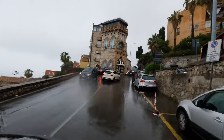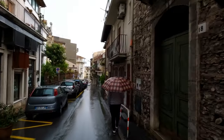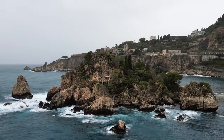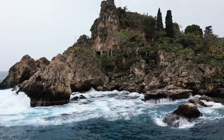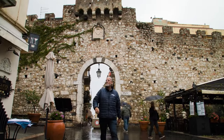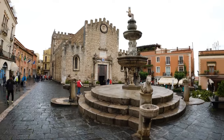We took a little ride to a beautiful little town called Taormina, and behind me is this private island that was once privately owned but is now a museum called Isola Bella. It is beautiful here. I can't wait to explore the rest of Taormina. It's a gorgeous little town, and in spite of the rain, we're gonna have a great time. Taormina sits near one of the world's most famous active volcanoes, Mount Etna.